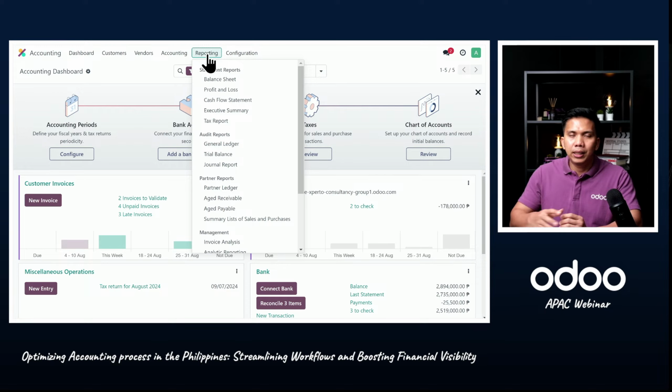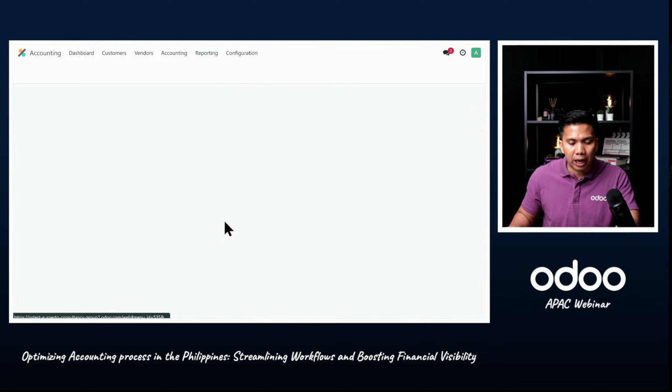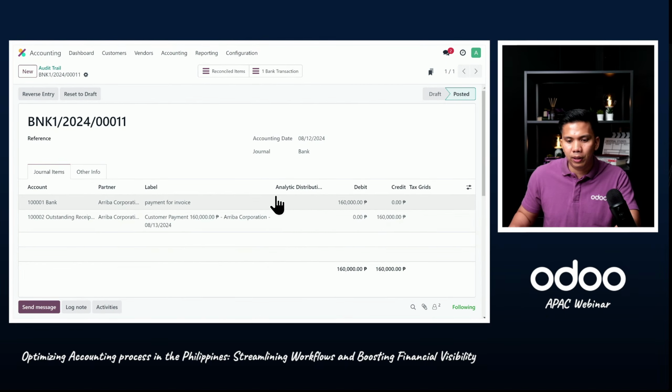And sometimes kasi, minsan din natin naiiwasan no, nagkakaroon tayo ng errors when it comes dun sa mga journal entries natin. So, with Odoo, we have this audit trail para at least you can check one by one or you can look into those journal items na kailangan ng corrections. So example, for this one, if you need some corrections, you can also do that.